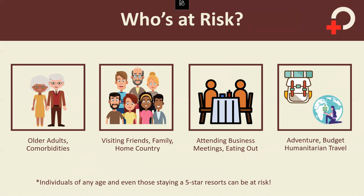People who are visiting friends, family, or returning to their home country. There's a misconception that often if someone was originally from a country where hepatitis A or typhoid is endemic, they actually have protection and don't need to be immunized. But that's actually not the case. They might have been away from the country for 10, 20 years, and that protection has waned. So they need to be immunized before returning.